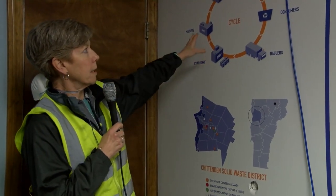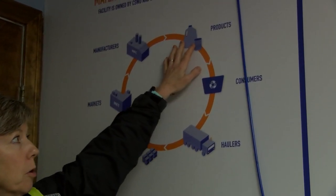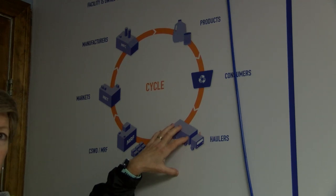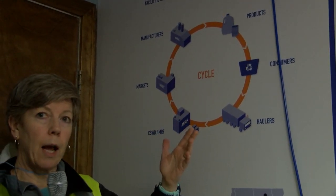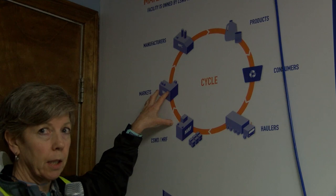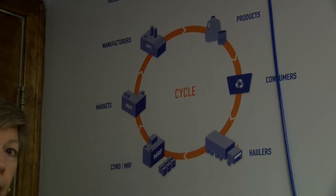The place that a MRF fits in is in the cycle of consumption for what people do every day. So products are manufactured. People like you and me buy them. We use them. We discard them in our recycling bin. It's either picked up by a hauling company or you take it to a drop-off center. And then it comes here if you're in Chittenden County or in the northern half of Vermont. I'll walk through in a second what we do here. Once we're done, the material gets sold to markets, often global, and then that gets sent back to manufacturers. And ideally, if you're buying products made with recycled content, you're closing that loop.